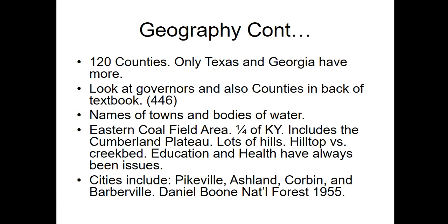Kentucky has 120 counties. Only Texas and Georgia have more. Make sure you look in the back of your book about county formation and also governors. There's a short synopsis of each of the governors. We will talk in class about the names of towns and bodies of water. Just be aware that a lot of communities are named by something that the earliest settlers saw around them, such as Otter Creek, Beaver Dam, Lick Skillet, things of that nature.